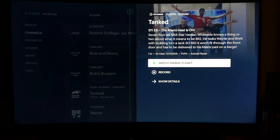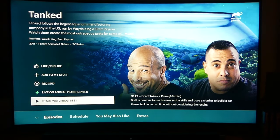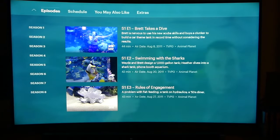Clicking on anything in the live guide takes you to the channel to watch the show. Clicking on a title in the future brings up the option to record or view more details. From that screen, you can view more episodes and seasons of a show, view its schedule, and see related content.